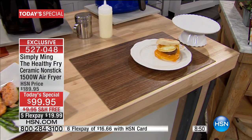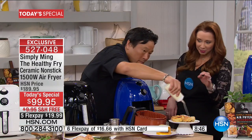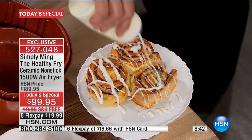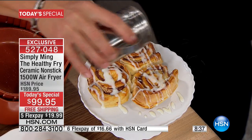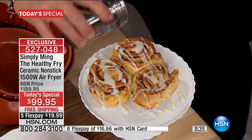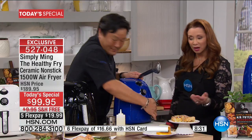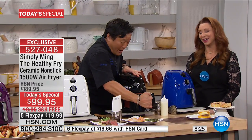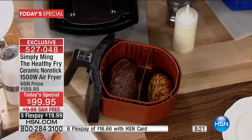Surf and turf, our steak and our shrimp. Then, of course, we had the egg rolls and the mozzarella sticks with no oil whatsoever. Hot dogs and french fries, personal pan pizza, buffalo wings with no oil. Right. I mean, the list goes on and on. That's crazy. You just can't cook a prime rib in it because prime rib is too big. But you can certainly cook steak and potatoes, which is what we have here.